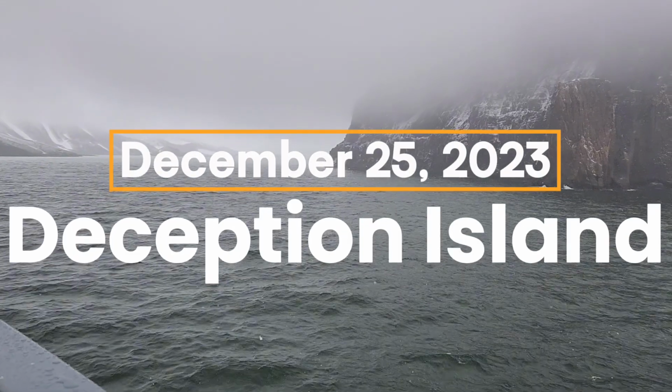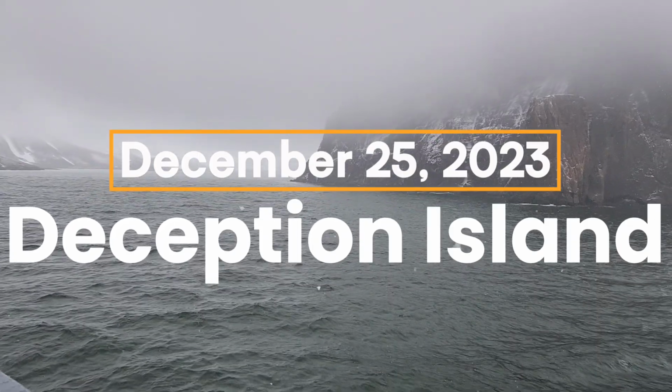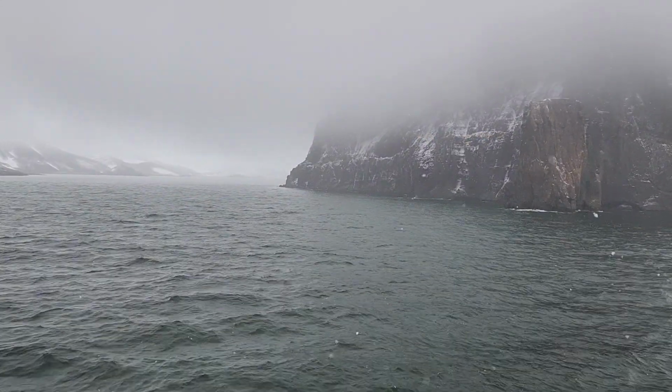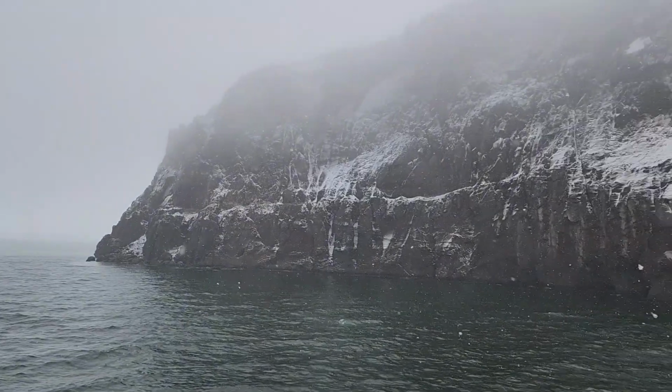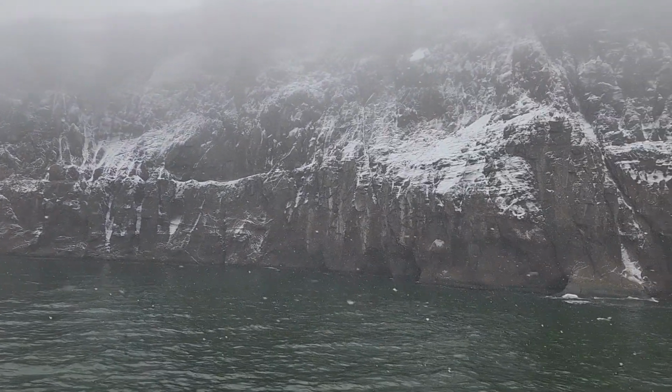We arrived at Deception Island mid-morning. What's so special about Deception Island? Well, it's the caldera of an active volcano. There's only 2 active volcanoes that you can sail into in the whole world. That's Deception Island and Santorini, Greece.